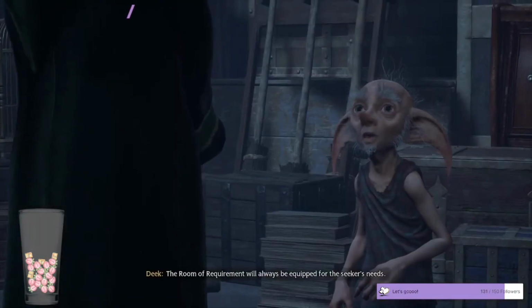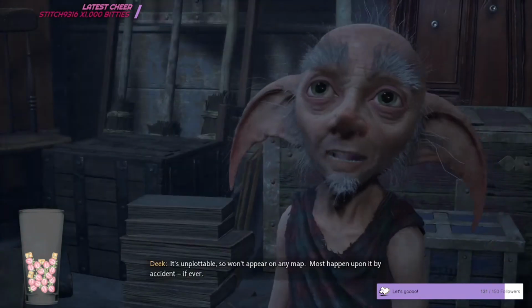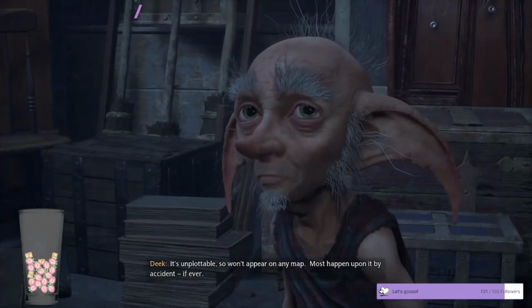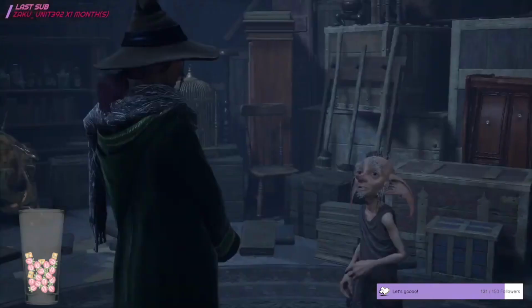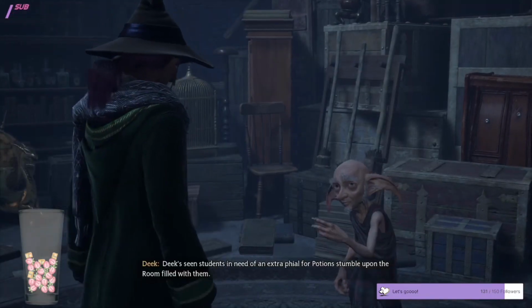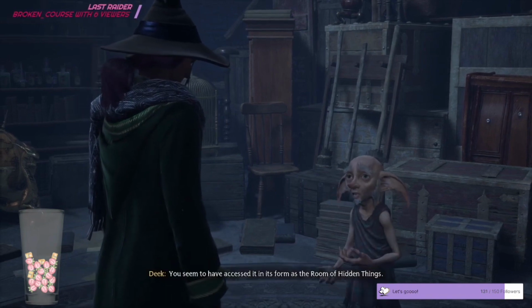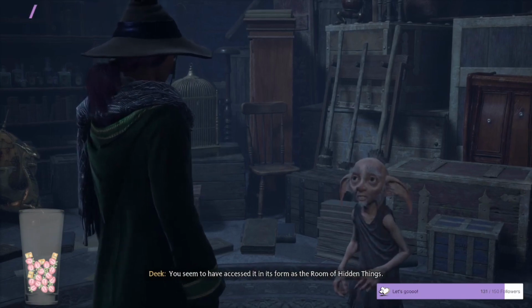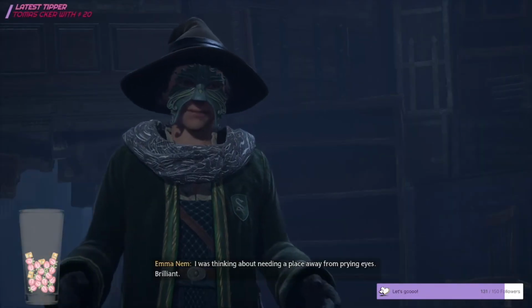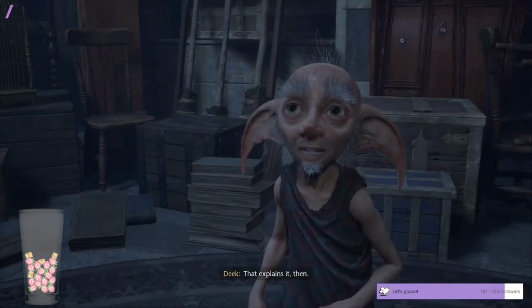The Room of Requirement will always be equipped for the Seeker's needs. It's unplottable, so it won't appear on any map. Most happen upon it by accident, if ever. Deke's seen students in need of an extra file for potions stumble upon the room filled with them. You seem to have accessed it in its form as the Room of Hidden Things. I was thinking about needing a place away from prying eyes. Brilliant. Oh, that explains it then.